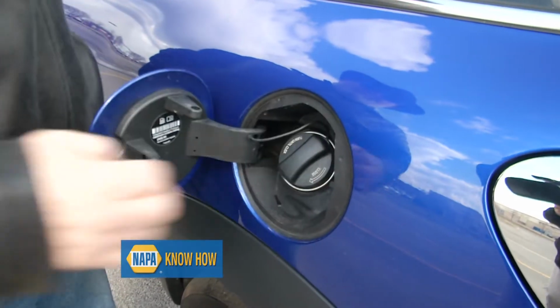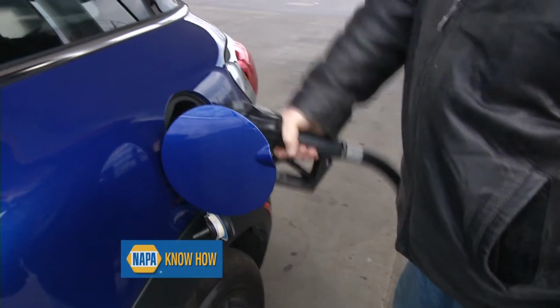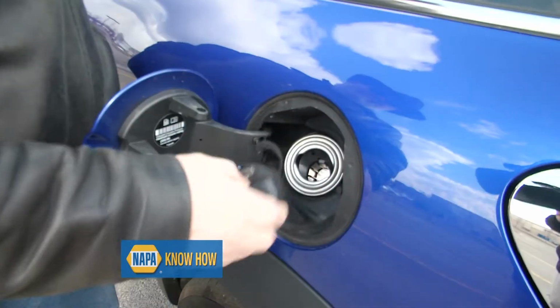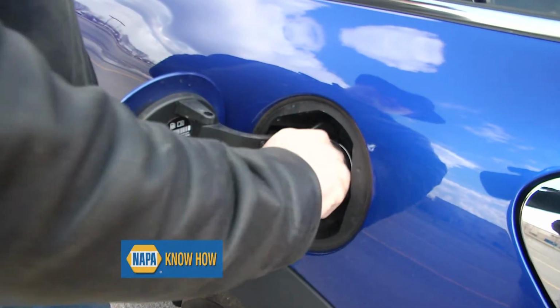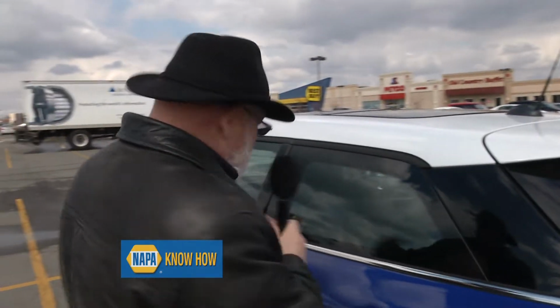Now, you ever pull up to a gas station and open the fuel door, take the cap off, and fill up the car with the engine running? You get all done, put the nozzle back, close the gas cap, get in the car, and you've got a check engine light. Why did that happen? Because you were running the vehicle with the gas cap off.